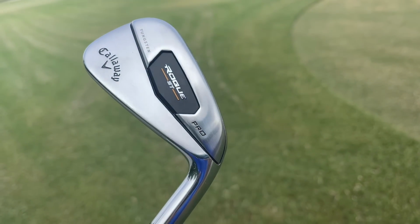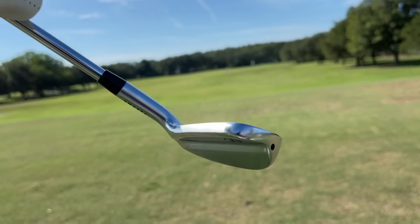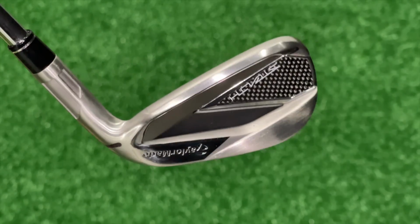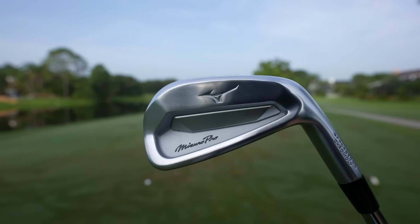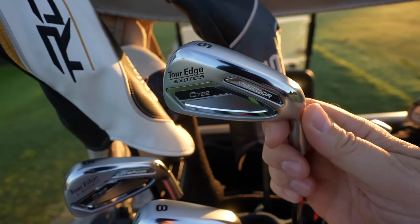Hey golf people, it is finally that time. We are ranking the best irons of 2022 in all sorts of categories. I'm going to break down for you a number of benefits and features of each of these clubs, what I think is the best for each category. And of course, at the end of this video is the big reveal. I'm going to let you know which clubs stayed in my bag here for the second half of 2022.